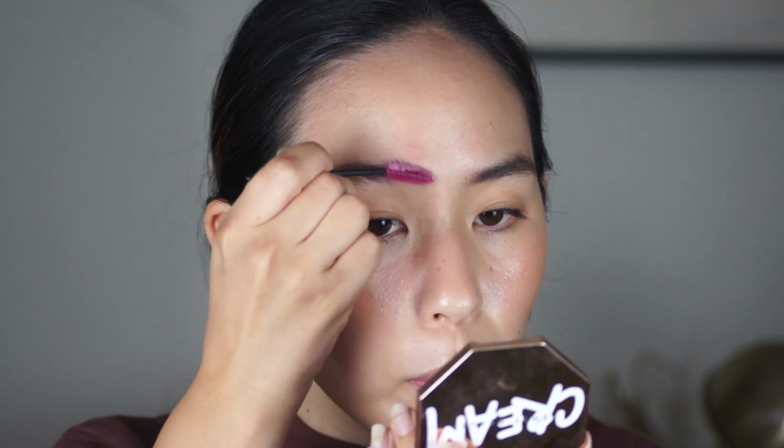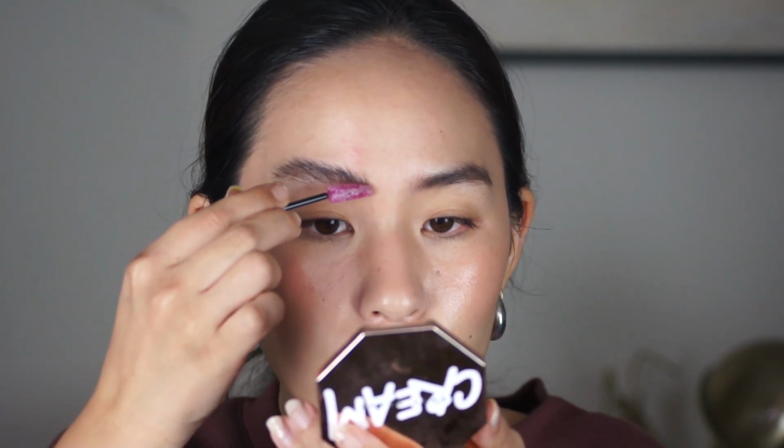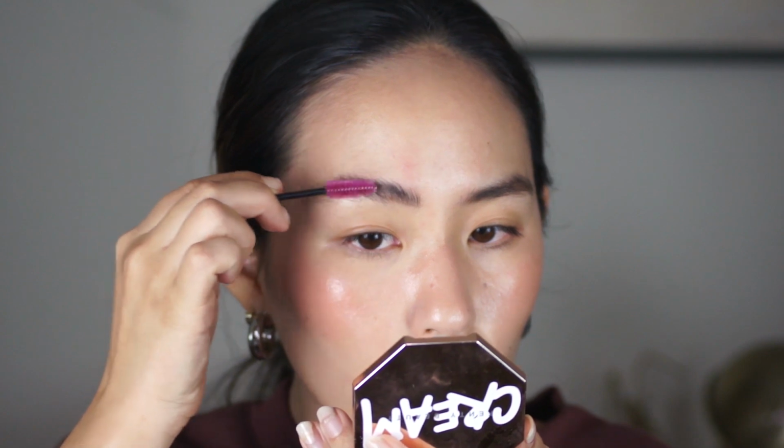I feel like a lot of people shit on the feathery brow trend, but it's the only way I like my brows, so it's not like really a trend for me. Like I feel like my brows look so uneven unless I brush them up, so even if it goes out of trend, I don't think it'll ever really go out of trend for me.